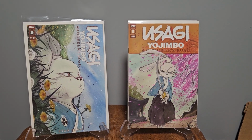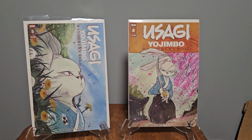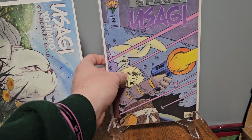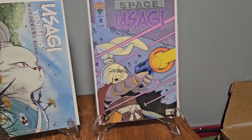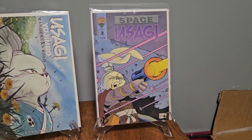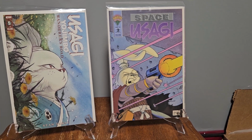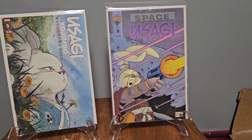This next portion I'm going to do is cover homages. I could be mistaken, but this Space Usagi, that's got to be a cover homage to the Punisher book. So that's what I'm thinking. That's a pretty dope cover homage.